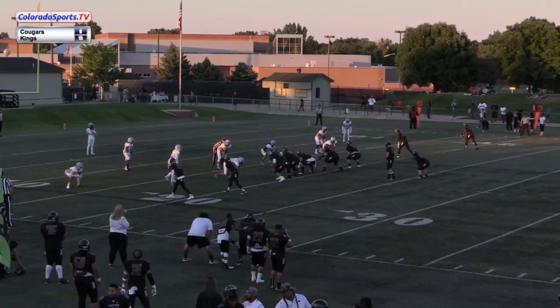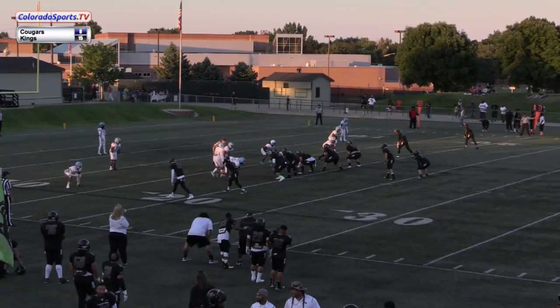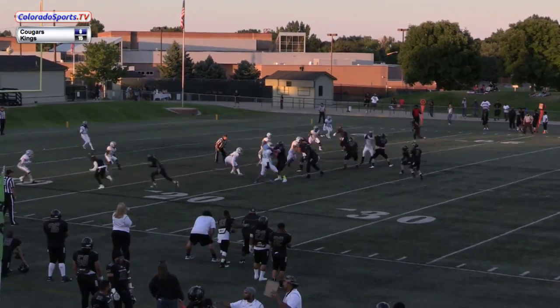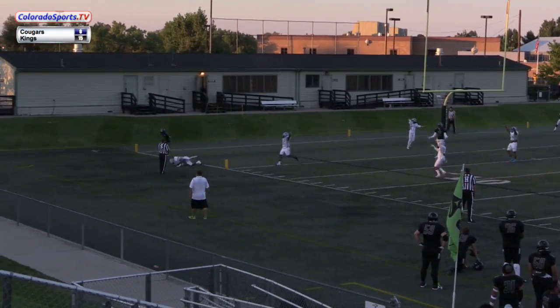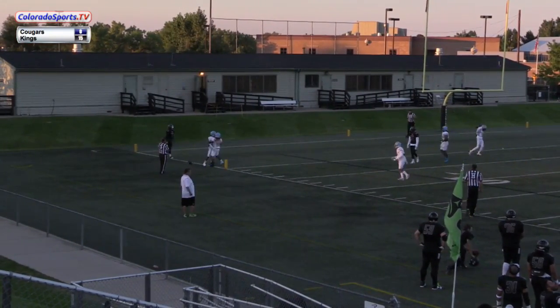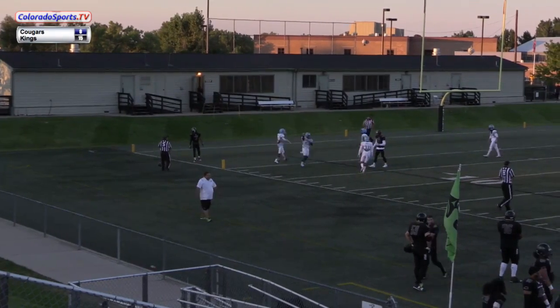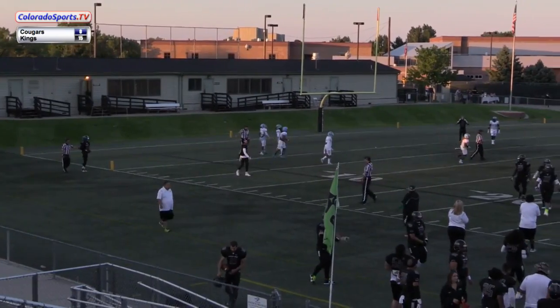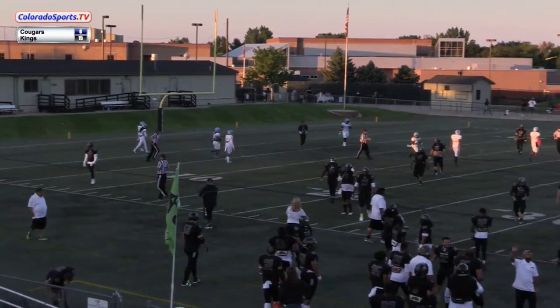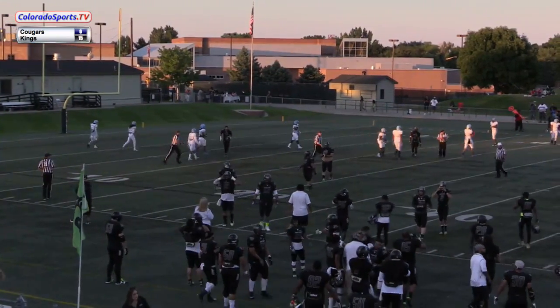All right, so we're going to go ahead and go shotgun formation, two to the left, two to the right. Still in the three front are the Cougars. Here comes the pressure going across. Intercepted by the Cougars in the end zone. That's going to be a safety. Turnover for turnover. That's right. I'm sorry. Touchback. That's not 2 points. That's a touchback. They're going to get the possession at the 25, I believe.